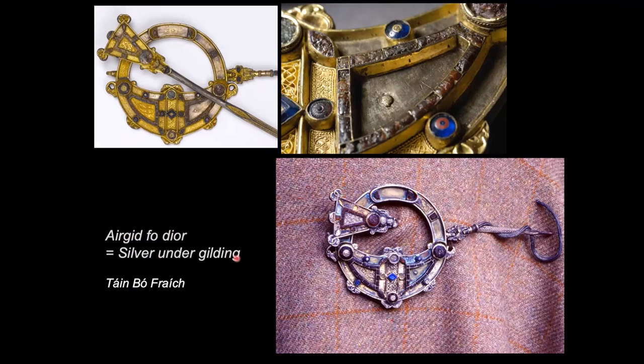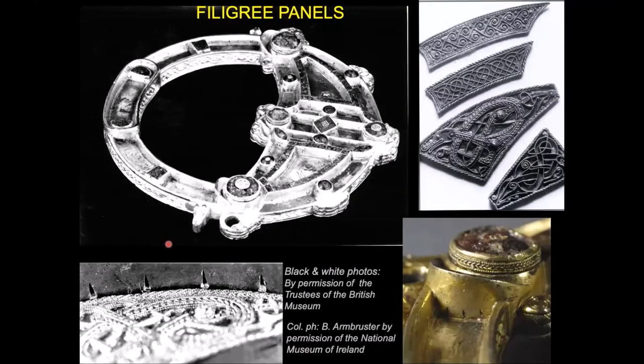Now, I think that's very interesting because on, say, the Derrynaflan paten, there's a lot of bronze or copper alloy undergilding. And of course, metals were ranked according to the classical system: gold at the top, silver next, bronze next. So it's obviously significant to own a brooch of gold, of silver, I should say, even if you can't see the silver. Now, the next way of covering up the silver is, of course, the filigree panels, and that's what we're going to look at now.